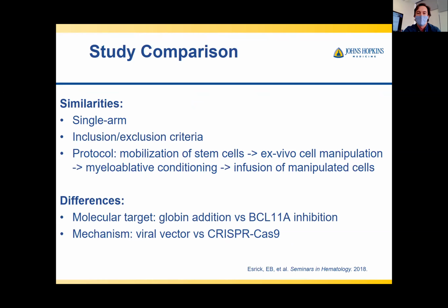The inclusion criteria generally include either transfusion-dependent beta thalassemia, so transfusion-dependent meaning greater than 10 units of red blood cells per year, typically, or severe sickle cell disease. Severe meaning typically defined based on the rate of complications, so rate of pain crises, rate of acute chest syndrome. Exclusion criteria, there are many, but just to point out a couple of the important ones, these patients can have had a prior stem cell transplant, and in some cases, they can't have a known matched donor.